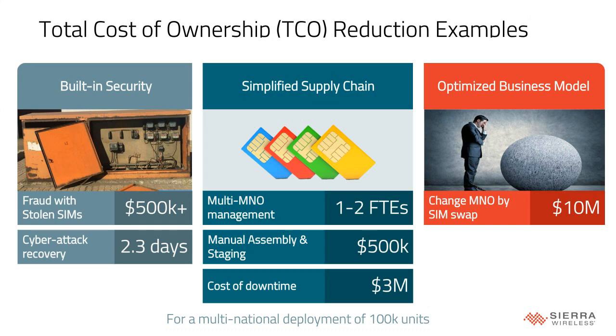But if you have a solution based on eUICC, you will be able to remotely update the devices and download new SIM profiles, new subscriptions from an alternative supplier, at a cost which is much lower compared to having trucks roll out to every smart meter.